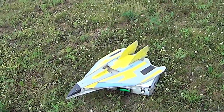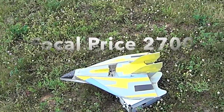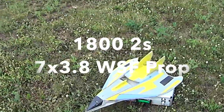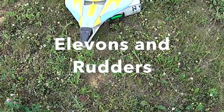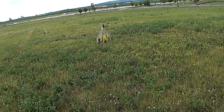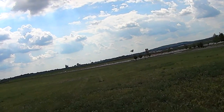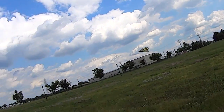I've got this one on a 2S setup. This is the Fo-cal price 2700 kV motor on 2S with a 7x3.8 wide slow fly prop. It's got the elevons and rudders on it. Excellent for aerobatics, great high alpha, and great hover vertically. Excellent speed on 2S.